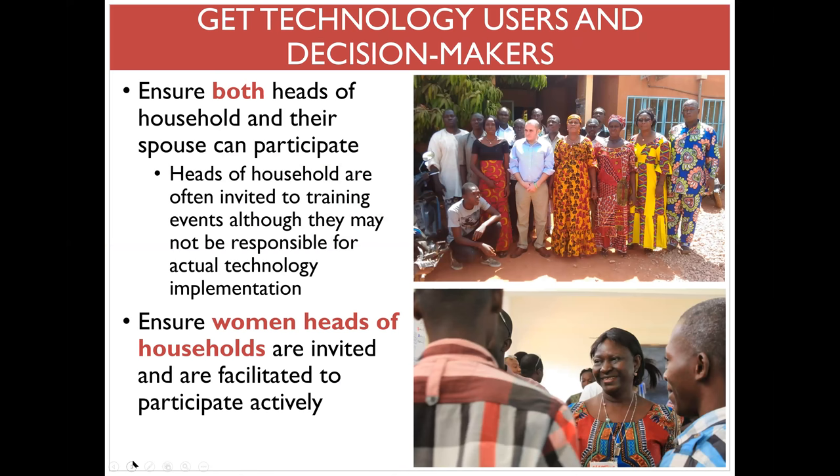Next step is getting technology users and decision makers in the trainings. We can all imagine a situation where we're giving a training on a technology or a farming practice that is typically completed by the women in the community. However, the training is full of men. Is this really an effective way to train?